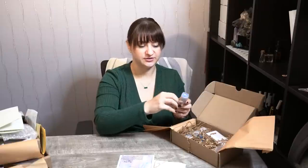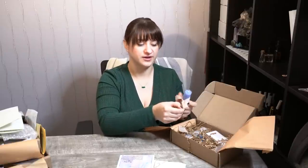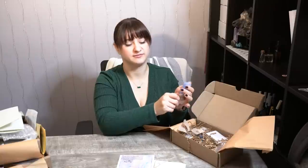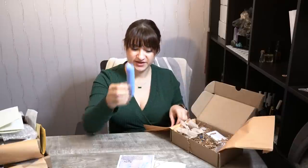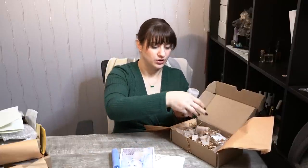Alright, then we have a candle. Little 6-inch candle, which matches the color. Again, another wonderful hand rolled. Superbly packed. The candle kind of matches the coloring. Cool. After that we have another essential oil. Not an essential oil, an oil mix.